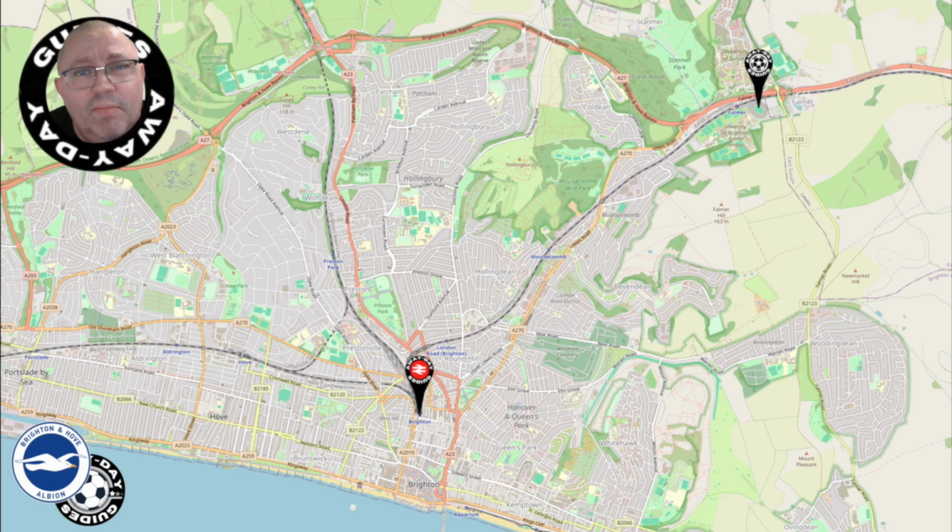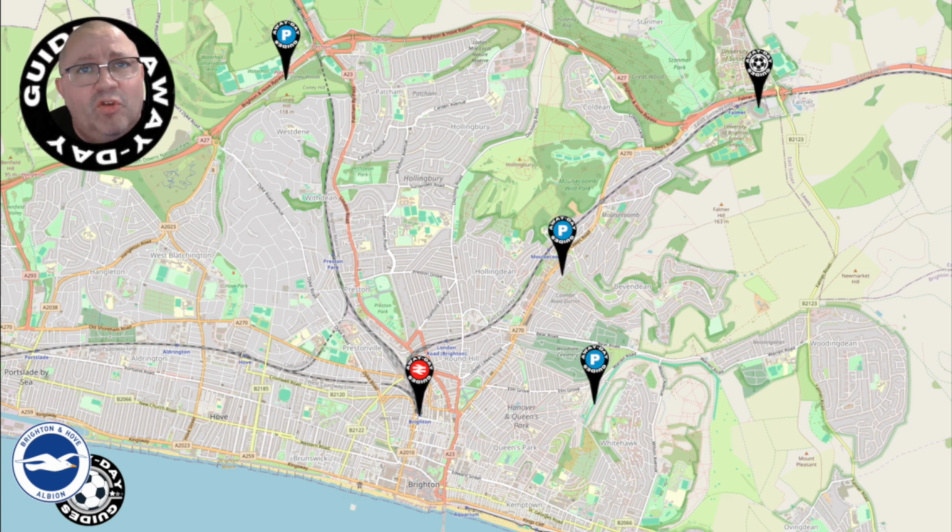There's 3 of them, one at Mill Road, one at the racecourse, and one at Brighton University. And again, get parked up, pay your parking fee at whichever one, and your transport to the ground from there is free with a match day ticket and finishes around half an hour before kick-off, so get in early and get moved up to the ground.